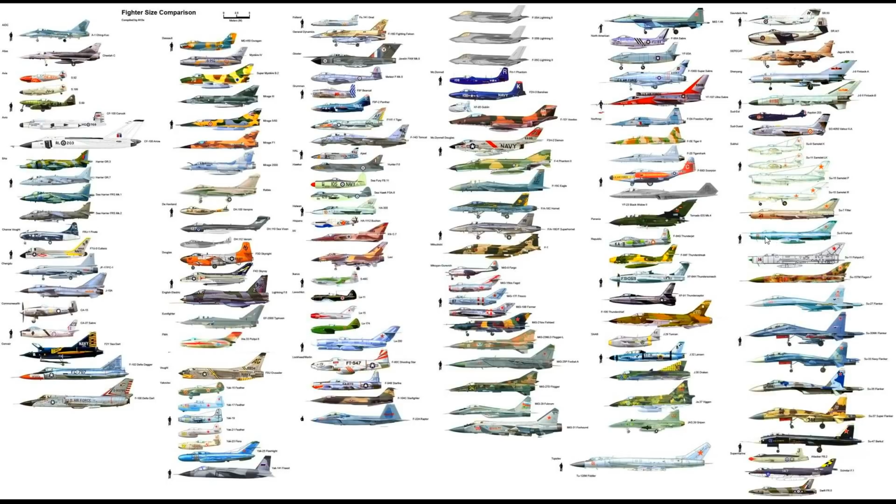Do we have, interestingly, a high altitude top speed of this? Yes. Mach 1.73. It's essentially the same. It does sound, everything sounds the same as the one above, basically.